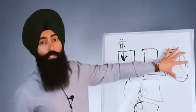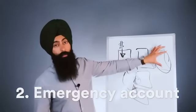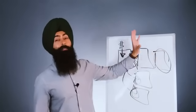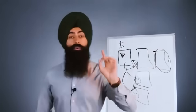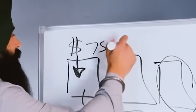This is the money that you're going to use for your savings to protect you against an emergency. This is not savings that you're going to use as a down payment on a home or a car. This is savings there to protect you against an emergency. Start with this.